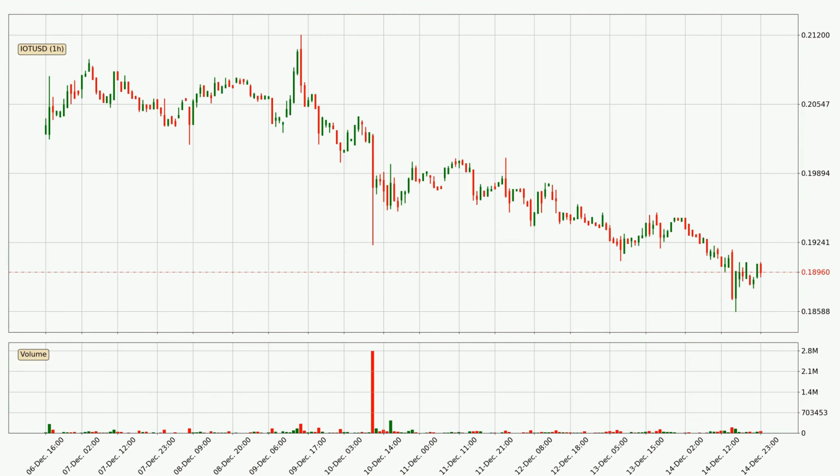Taking a look at the hourly time frame for IOTA, it can be seen that the price went down around 2.6% in the last 24 hours, with a current price of 19.0 cents. And the move wasn't very strong as the volume wasn't very high.